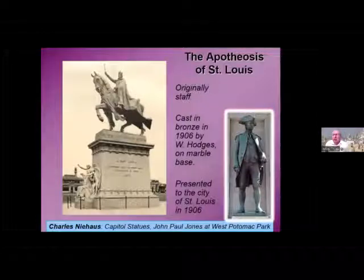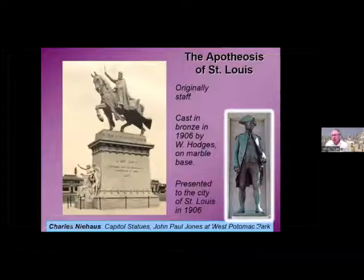So the Apotheosis was originally done in staff, and here's a picture of the Guiding Spirits and stuff by Charles Niehaus. As we go through this presentation, you will see a blue ribbon on the bottom with the name of the sculptor and some of his various works, whether they're on the fairgrounds or at other places. For example, Charles Niehaus also did a famous sculpture of John Paul Jones that's on exhibit at West Potomac Park in Washington, D.C. And I will cover some of that, but there's the statue of John Paul Jones, and the other works that are not this World's Fair, or generally not these World's Fair, are outlined in that white glow.